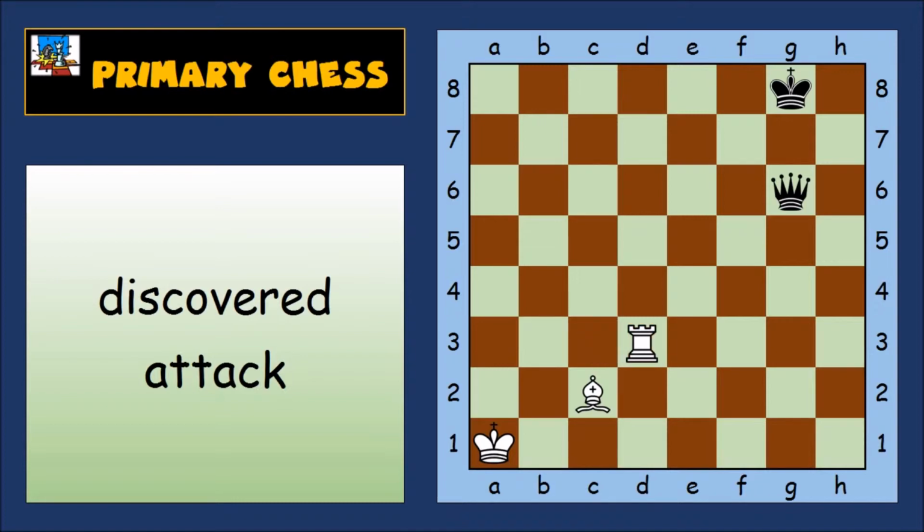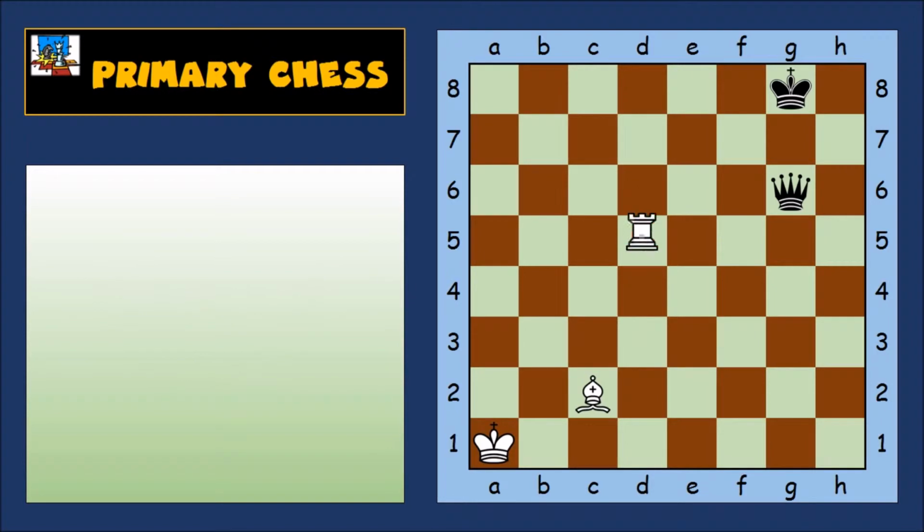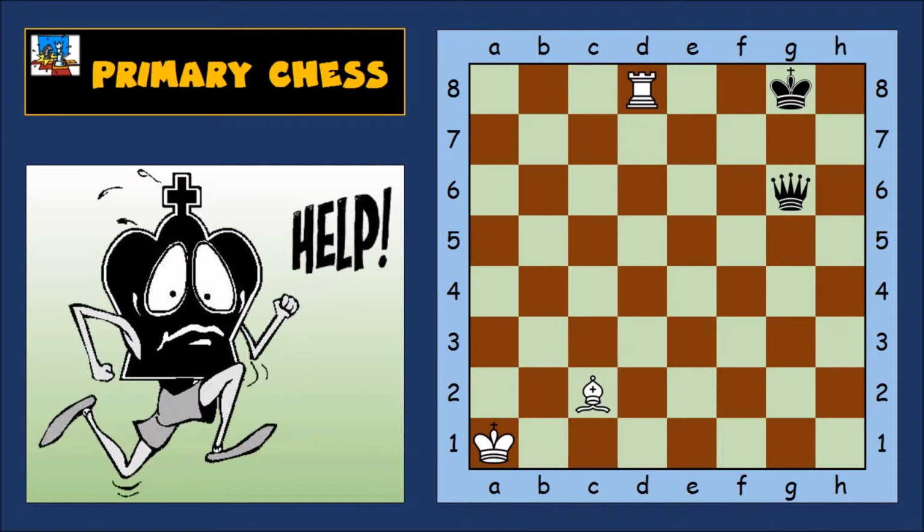Whenever we get an opportunity for a discovered attack, we should make the most of it. In this case, the best move is... The rook has moved, so the white bishop attacks the black queen. But the rook has given check, so black has to get out of check. Black cannot save the queen.